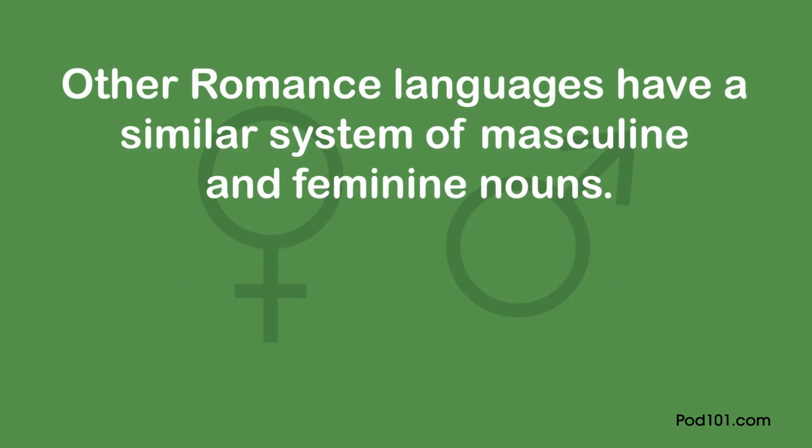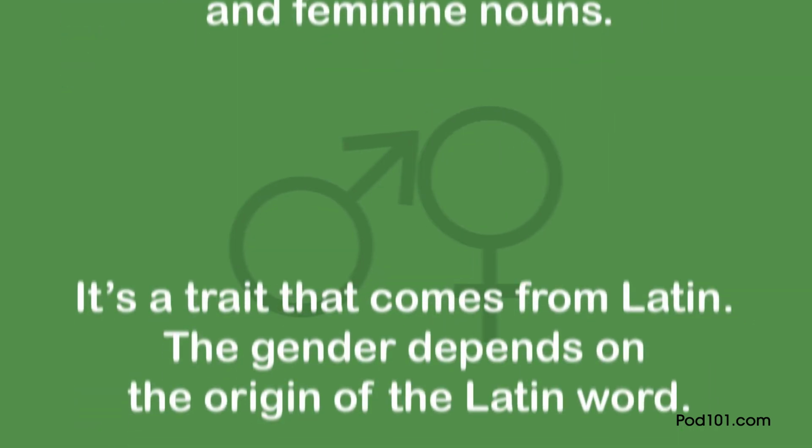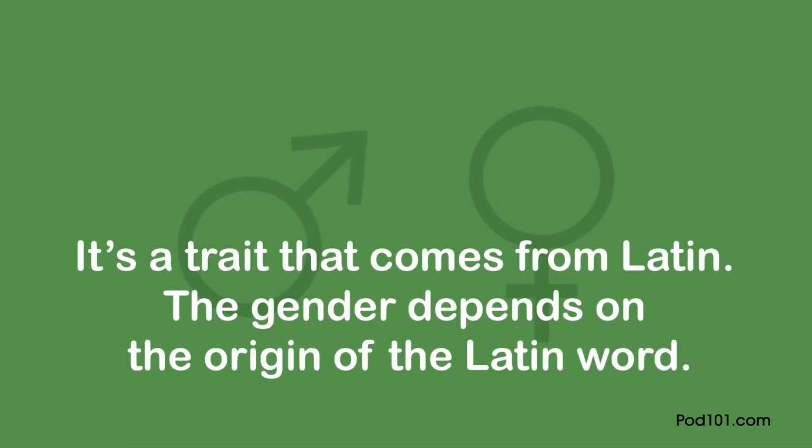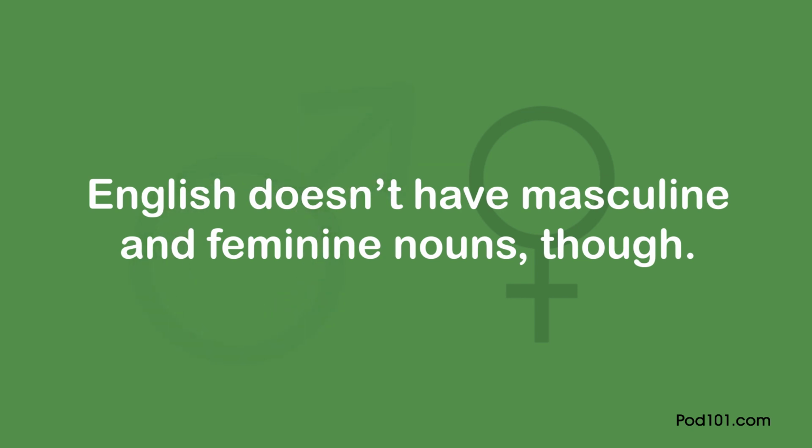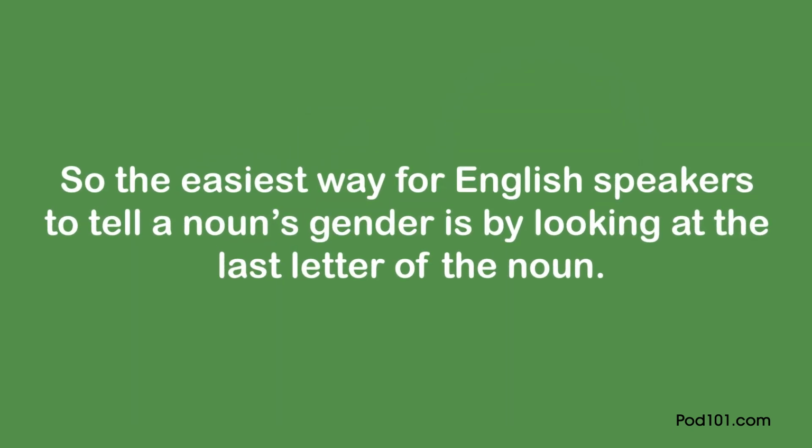Other Romance languages have a similar system of masculine and feminine nouns. It's a trait that comes from Latin. The gender depends on the origin of the Latin word. English doesn't have masculine and feminine nouns though. So the easiest way for English speakers to tell a noun's gender is by looking at the last letter of the noun.